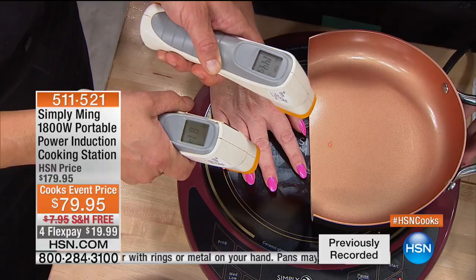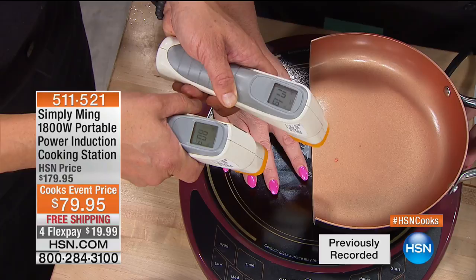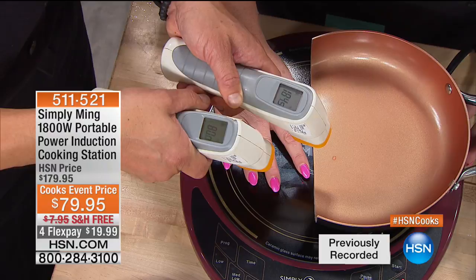Whoa. And Tracy, do you feel any heat? No, not at all. So even though she's literally a quarter inch away, she feels nothing. Oh, that's crazy. Because it only gets hot where there's a pan. So the pan gets hot, your hand does not. Exactly. And if she had a ring on, the ring actually would get hot. Right, because that's metal. It's metal, right.